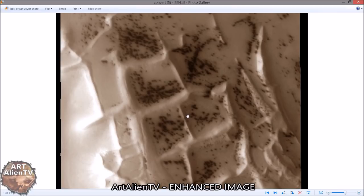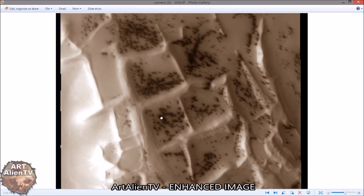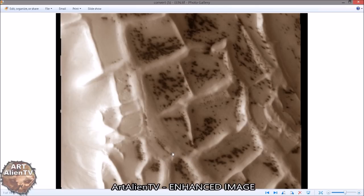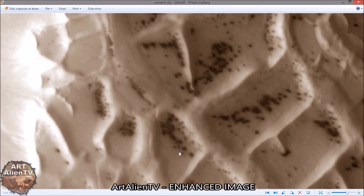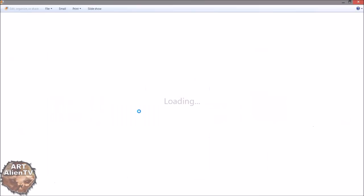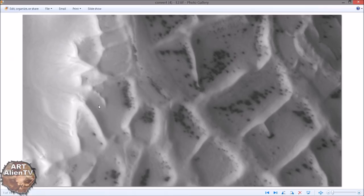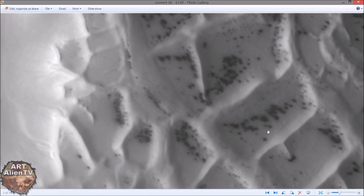So yes, basically these may be artificial structures that are designed to collect water and maybe still are, and they've fallen into disuse and covered in sand and perhaps even snow at some point. We don't know. Being a black and white image, of course, we don't know what colour this really is. Is it sand or is it snow? I'm guessing it's probably sand, but there's no way to tell, of course.